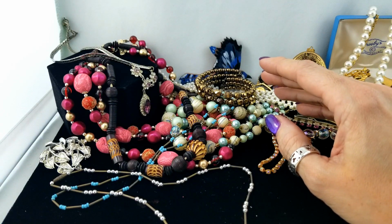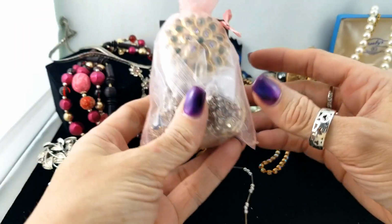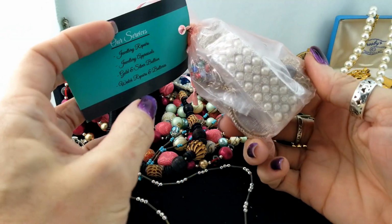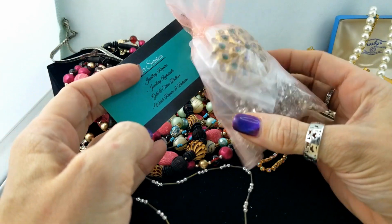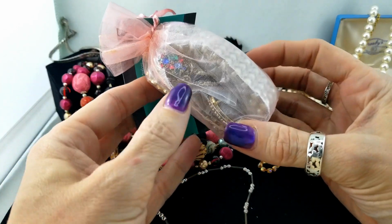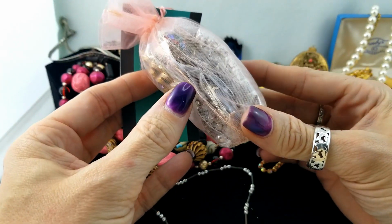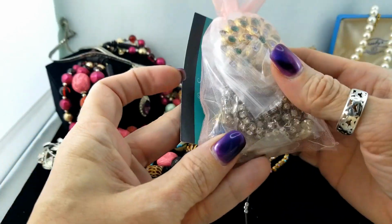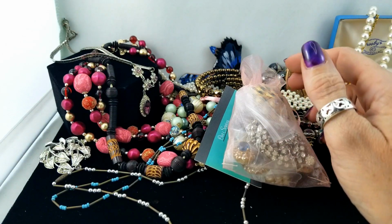So what I've done here at the store is I've made up these grab bags. They each have like 4 or 5 or 6 different items in there. I always make sure if there's earrings that the pair is in there. Each piece in there almost always is going to be in its own little baggie.